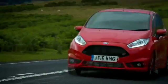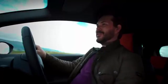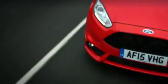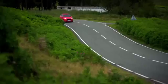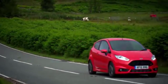You know what? I think you might be onto something. Woo-hoo! Who cares about what it's like on paper? This thing is awesome! Oh man, this short throw gear stick is brilliant! And the pedals are exactly right to do a little bit of heel toe. Oh, so smooth on the downshift if you know what you're doing. And if you don't, you've got a great car to learn in. Who cares about the best 0 to 60 time when you're having this much fun?